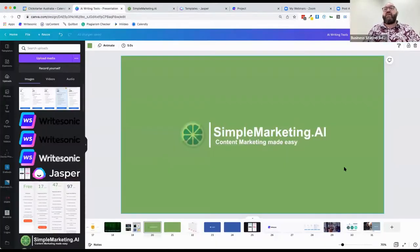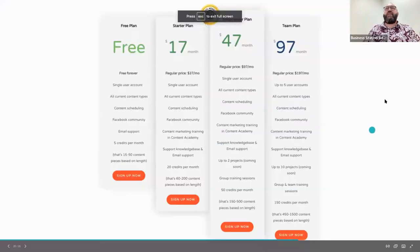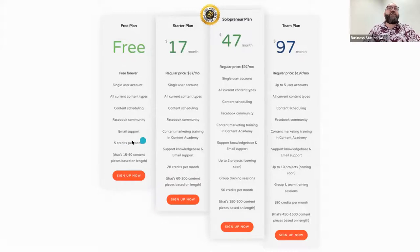And our next tool is going to be, well, actually, first of all, let's look at the pricing of SimpleMarketing.AI. Now, these are all in US dollars. So the free level gives you 5 credits per month. I actually had a bit more credits in there because I'd been with them for a while, so I'd accumulated some credits and was paying. So I've got quite a few credits to work with. 5 credits will generate between 15 to 50 content pieces based on their length. So it might be 15 articles or 50 social media posts.